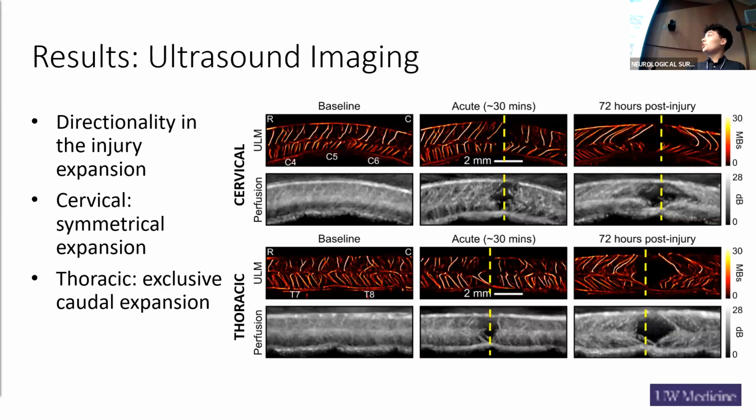So if you look at the two acute images for both cervical and thoracic, the acute injuries look relatively the same, but when we jump to that 72 hours post-injury mark, you can see that the cervical has a more symmetric expansion compared to the thoracic, which has an exclusive caudal expansion.